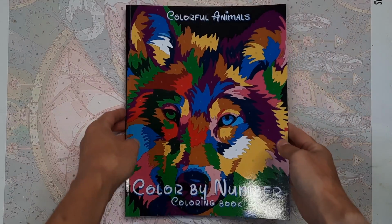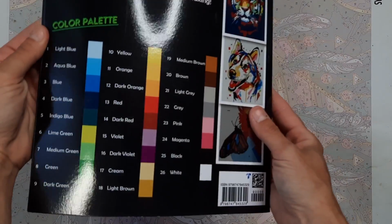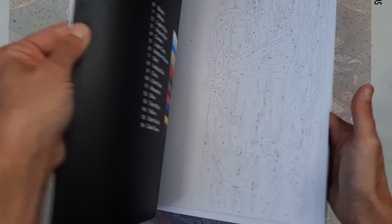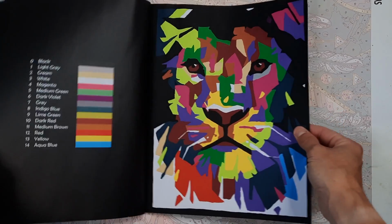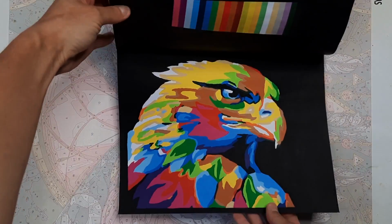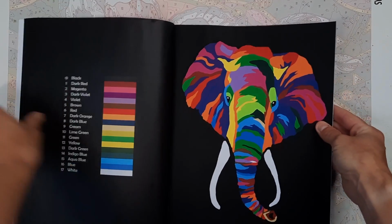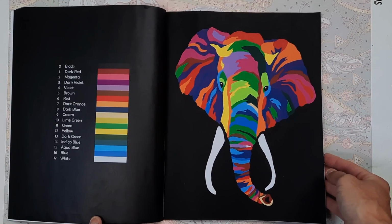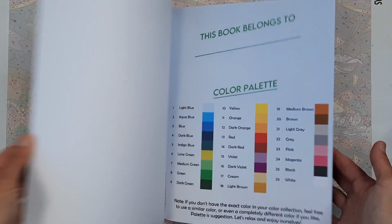And in this one, Colorful Animals, Color by Number. This is the first volume by Jennifer Rowling. I think it's Jennifer Rowling. So I did three, I think. Yes, I did the lion. I did the eagle here. Really like this one. Very nice. And the elephant. So yeah, making good progress in this one. I have done three images per month so far in this one, and I only work two months in it.